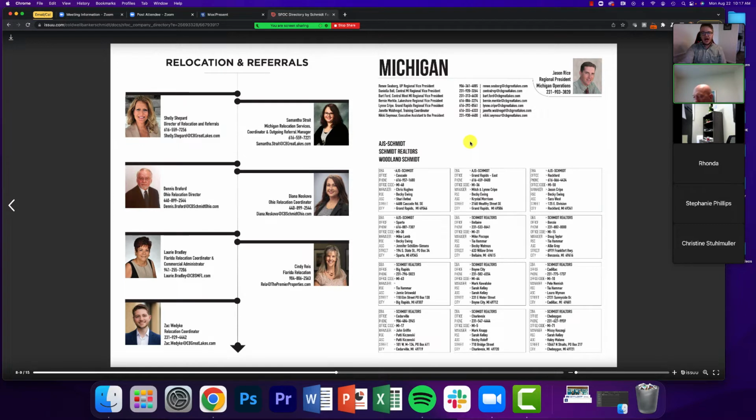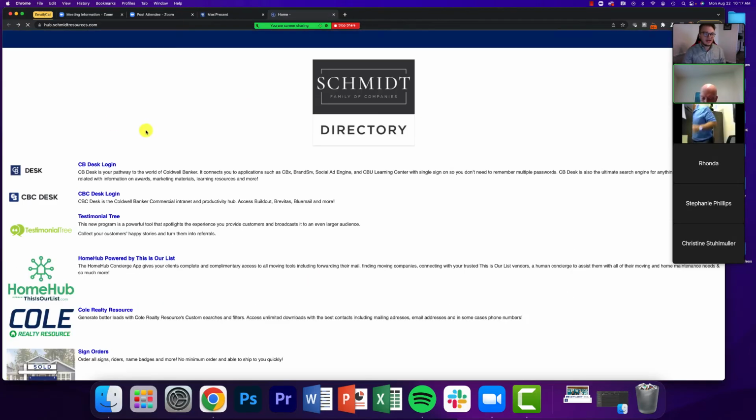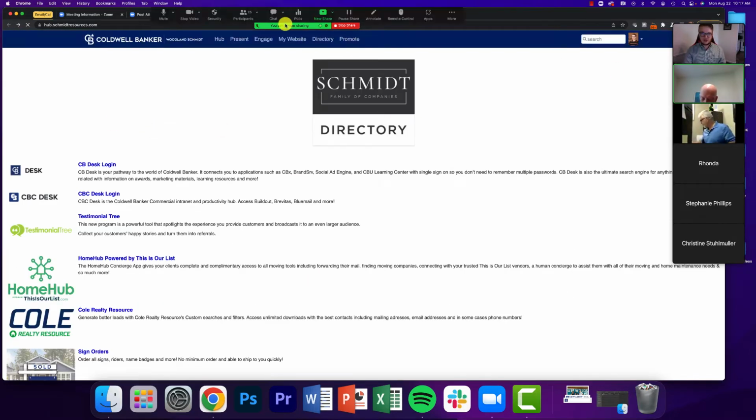I can make anything on Schmidt Resources password protected, but all of a sudden we've got 2,000 agents and however many staff who have to remember whatever that password is. So we simply moved it into the Moxi Hub, so there's no extra password besides whatever your password into Moxi is, and it's right here at the top of Moxi.